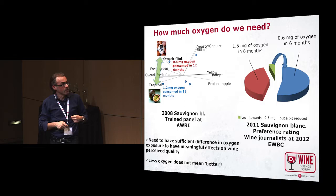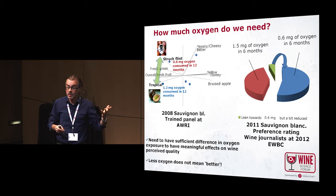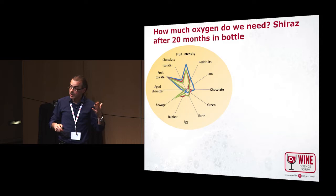Here we had a little part of the audience saying, look, I'll prefer overall the wine that has received less oxygen, but it feels a bit reduced to me, so there's a bit of reduction creeping in. But overall, the preference was nearly 50-50. So not always the closure that delivers the lowest oxygen, even in the case of a Sauvignon Blanc, is the preferred one. And same story in another study we did on Shiraz wines when I was again in Australia.